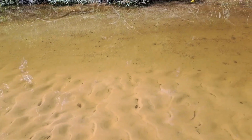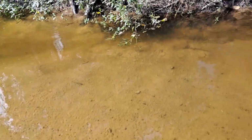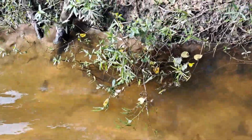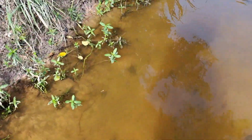Take a walk through the little stream bed here. Why not? See if we find any snakies up along the shore. It's a good thing about wearing water boots when you're walking out. Wearing some rubber boots, so you can go ahead and do this if you want to, without getting soaking wet and then have to walk in wet shoes. That would suck, right? You don't want to do that.